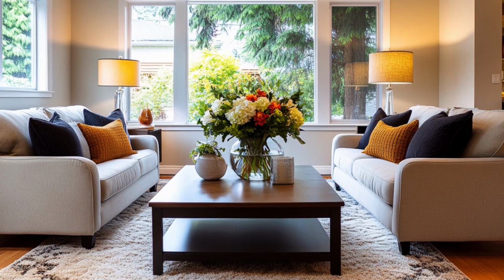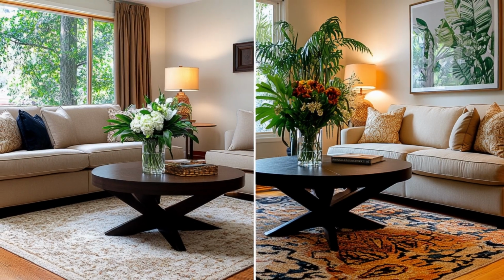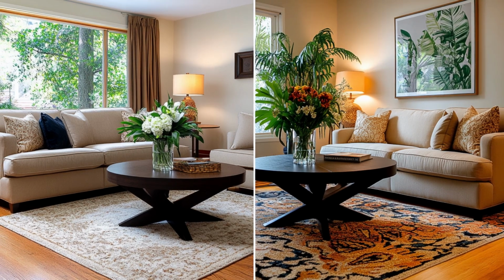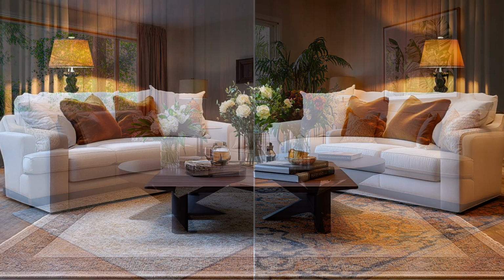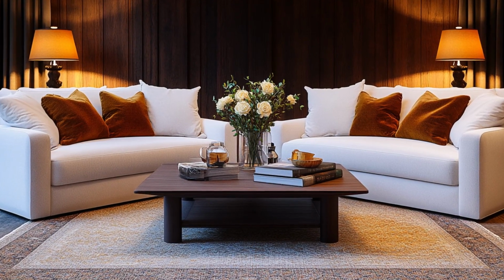Don't forget about lighting. A well-placed lamp or a pair of sconces can create a warm, inviting glow. Finally, add personal touches like a stack of books, a vase of fresh flowers, or a piece of artwork that speaks to you. The result will be a space that feels both luxurious and livable.